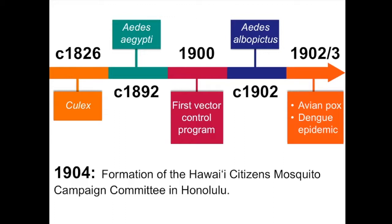And then in 1900, the first vector control program was established in Hawaii. Now this first vector control program was, if I'm correct, so I have to double check, but I think it was mostly targeted at rodents at the time. But getting that idea of controlling disease vectors was definitely part of those early control programs, shortly after mosquitoes were introduced.